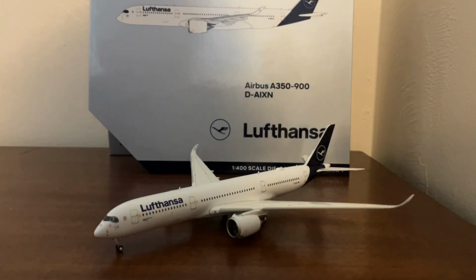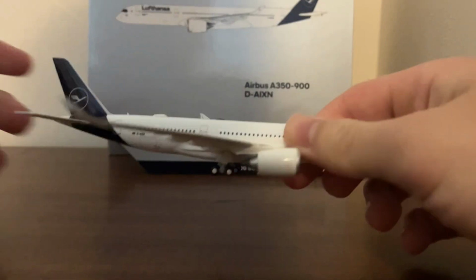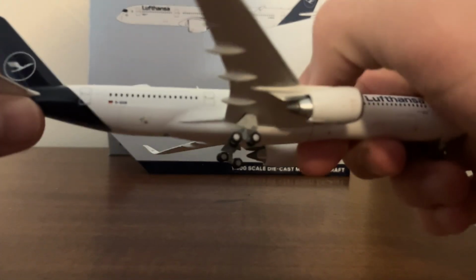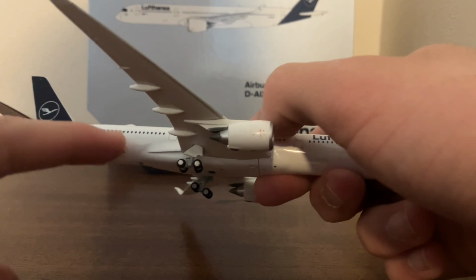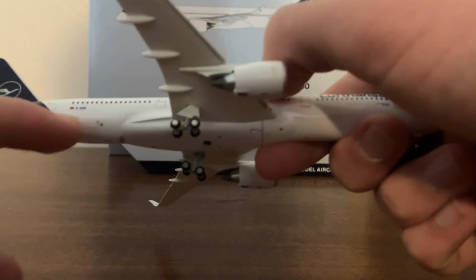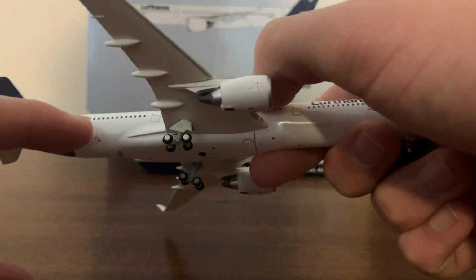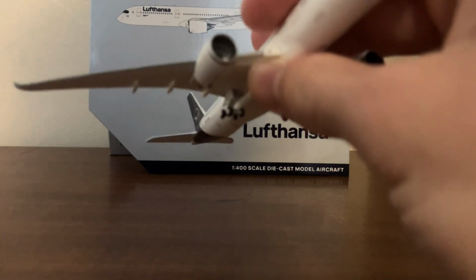So clearly the shipping was done well, as the aircraft was perfectly intact when I took it out of the box. Because I flew on this plane, I am glad I finally have this model in my hands. I believe when I was on this plane, I sat right around here. Oh, it was right above the cargo door. So I think I looked out of one of these windows. 39K was my seat.